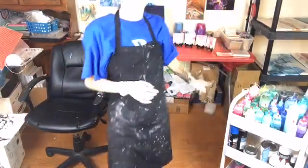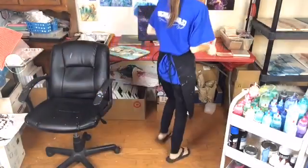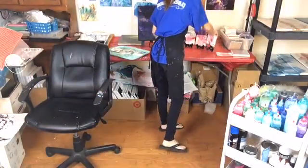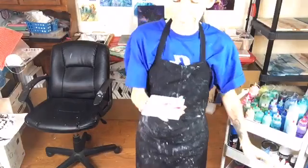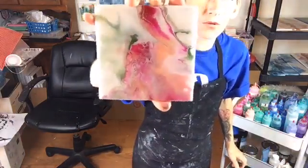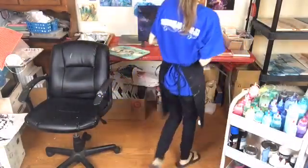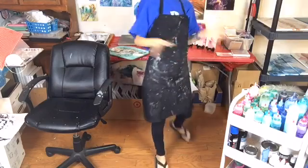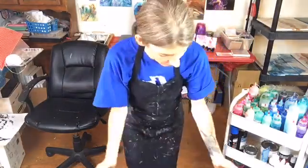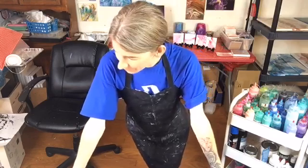I don't know if you guys can see, like right there, I have coasters. I make the coasters, and they come in a set of 4. So this is one of them. Super pretty, and they're resin coated. And then I do the cork backing on them. And they're heat resistant, so you can put heat on them and everything. You can put your hot coffee, your hot tea, whatever on there. So pretty cool.